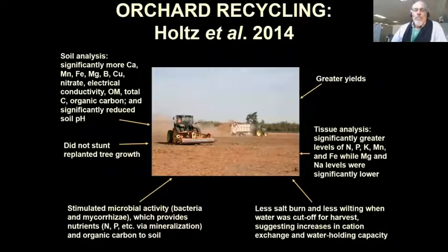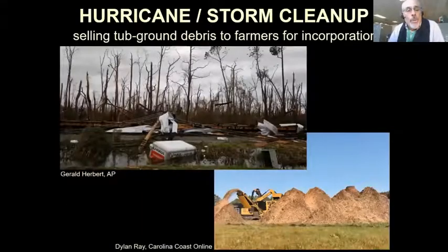So they're finding down there in California in whole orchard recycling is nothing but benefit of incorporating wood into soil. Another real world example is hurricane storm cleanup. So after hurricanes go through an area or a derecho, some sort of massive event that destroys trees, you can imagine the cleanup problems that that causes.